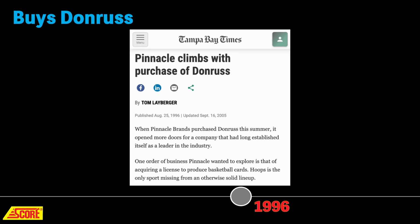1996 is also notable because Pinnacle Brands, the parent company of Score, also acquired Donruss and Leaf brands, as well as their baseball and hockey licenses for only about $41 million, which to me seems like a good deal.